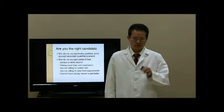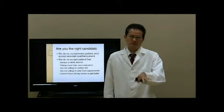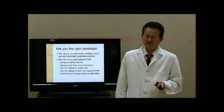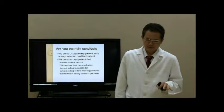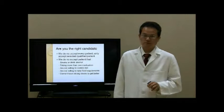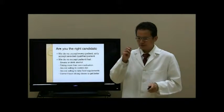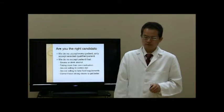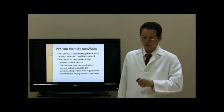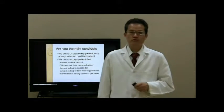If you're taking more than 1 or 2, I would probably say 3 medications, especially if you have statin medication, the side effects of the medication are so major that they're going to interfere a lot with the healing. If you want to get better, you have to discuss that with me during the free consultation. Discuss what you want to do. How are you going to address that?